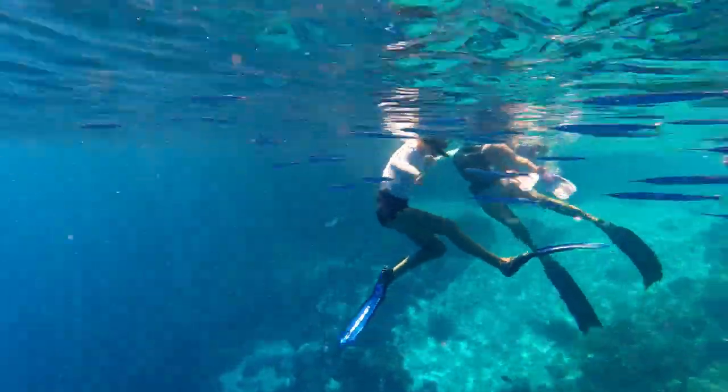Exciting day today. We are going to dive in the South Pass, where we snorkeled the other day, and now we're going to dive. It's very nice because we can drop Liz with Jack on the boat of some friends, and they're going to play there together with the dad of Jack, and so we can dive together.